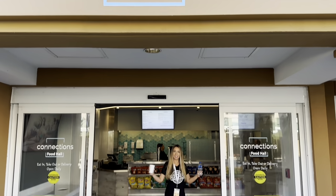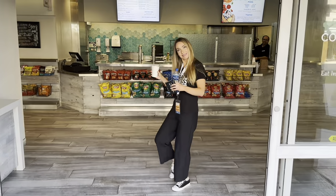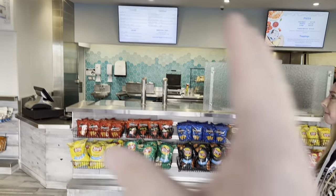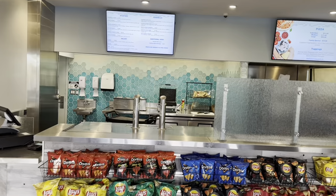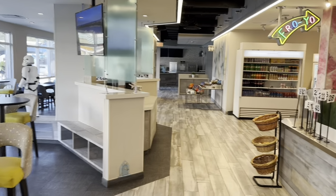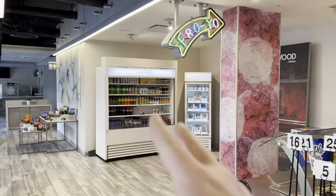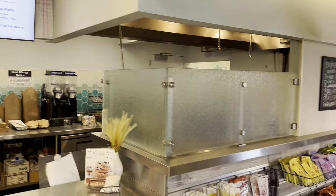This is the Connections Food Hall. There's Amanda doing a little soft shoe tap dance for you. Come on in. Now this is open from 7 in the morning to 11 o'clock at night. You can order food here and eat here, or they'll even have it delivered up to your room. No matter which hotel you're staying at here, they'll deliver to your room. Down here they have froyo for you. They have nice little places where you can sit and relax and enjoy. And they also have some drinks and beverages. Literally, pizza, sandwiches, everything you want, and they'll deliver it to your room or you can eat it here.